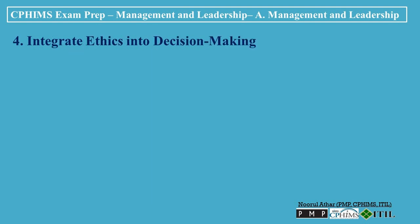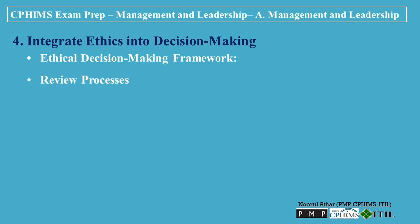4. Integrate ethics into decision-making. Ethical decision-making framework. Develop a framework to guide ethical decision-making within the organization. This framework should help employees evaluate options and make choices that align with the organization's ethical principles. Review processes. Include ethical considerations as a standard part of the review process for new projects, policies, and business initiatives.